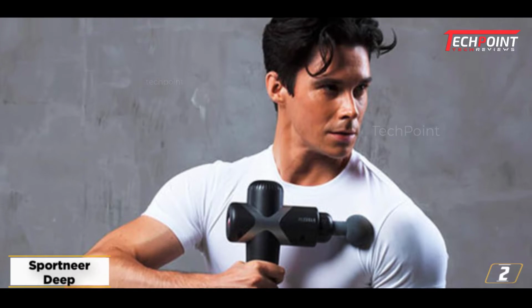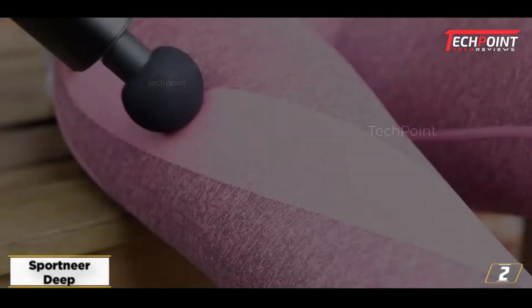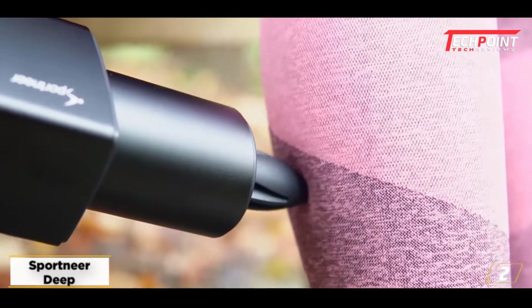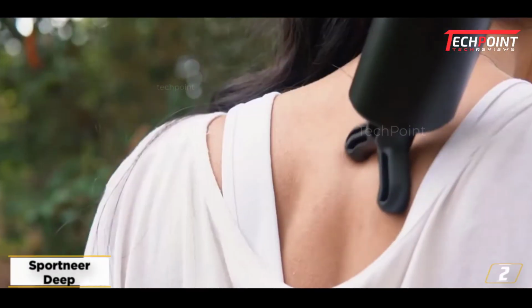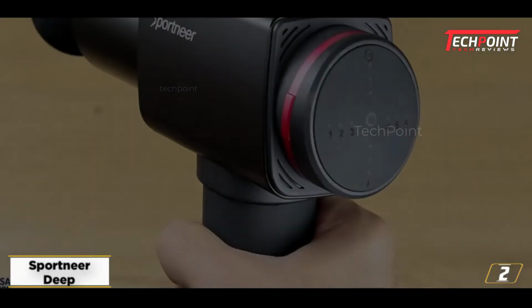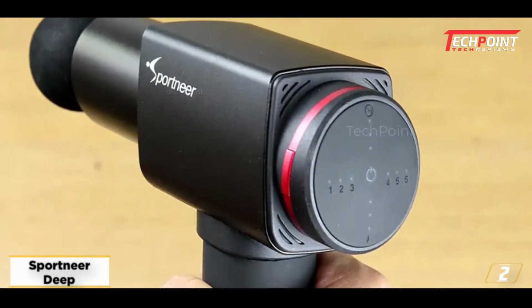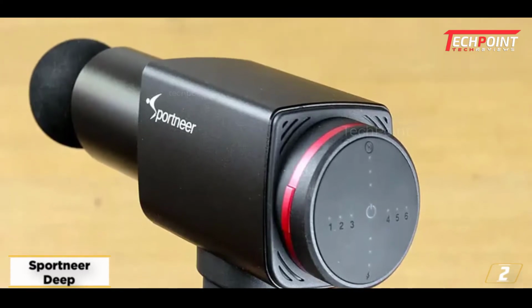It is simple to transport this gadget outside the house since it is as lightweight as certain portable models. A popular tool for easing muscular soreness among athletes is the Sportneer Deep Tissue Muscle Percussion Massager. It includes an 11mm stroke amplitude, 6 massage heads, and 5 speed settings.